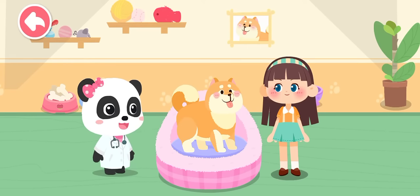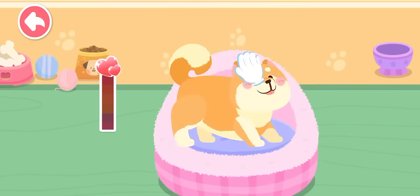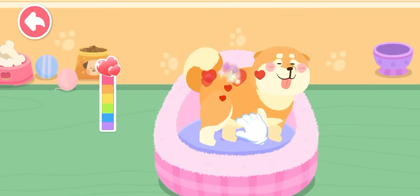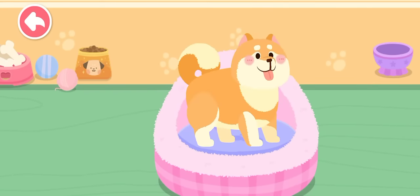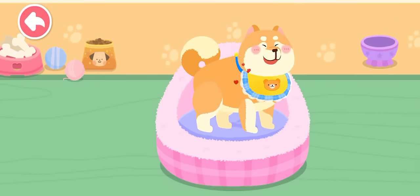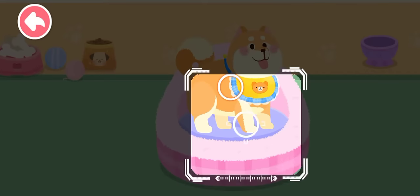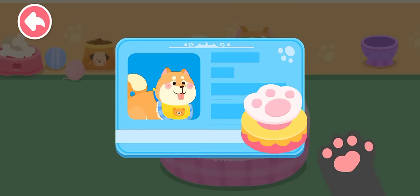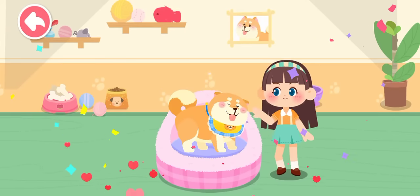Let's get familiar with it! Pet it, and it'll be happy! It seems to be fond of you. Choose a delicate gift for it. Aim at this little animal and take a picture of it. Great! You're its owner now. Please take good care of it.